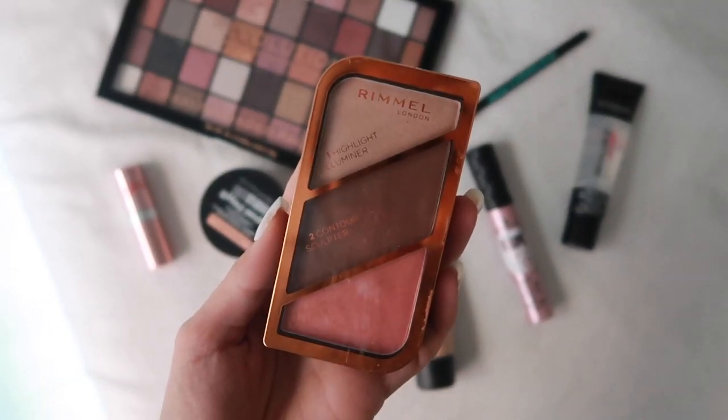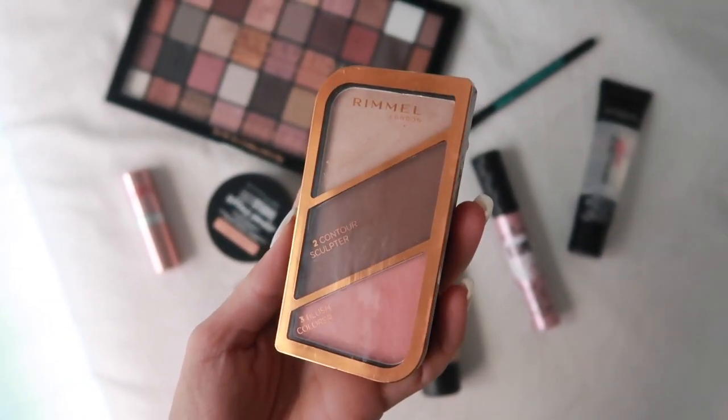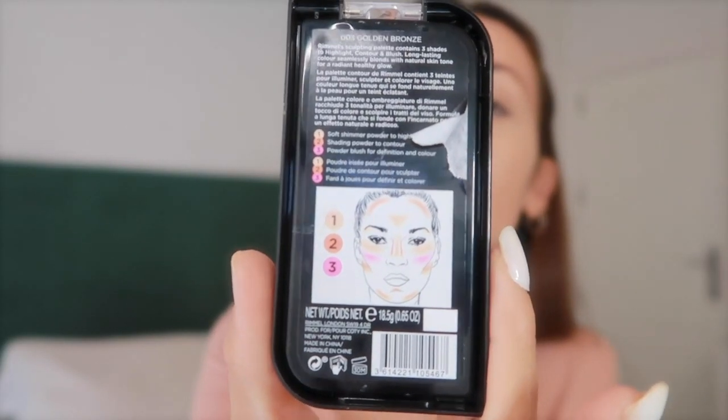Now for something very exciting, I got this palette. This is the Rimmel London, I think it's called the Kate Sculpting palette. If you know this brand, you know that they have this line with Kate Moss. They have some lipsticks, the Kate Moss edition lipstick, which are my favorite. The 111 Kiss of Life and 107, which I don't remember the name, but it's a very burgundy color. It was my go-to color. I got this. Oh, there's a Kate sketch here showing you how to use the palette.